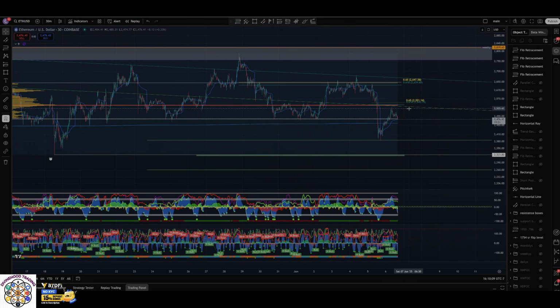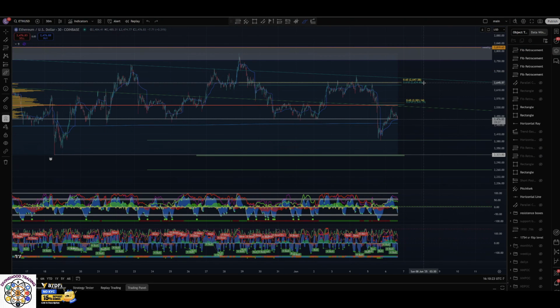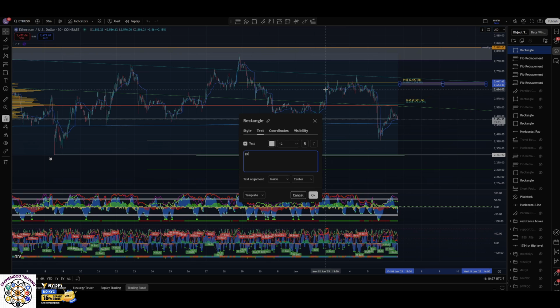And by the time we crawl up there or grind our way up there, we could be seeing the upper band once again acting as resistance in confluence with the golden pocket. So that's my main area of resistance that I'm going to be watching here, between 2647. Let's grab this. So this area in here, and that is going to be golden pockets, value area high, pitchfork band.